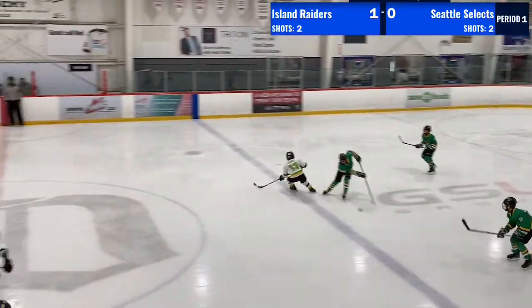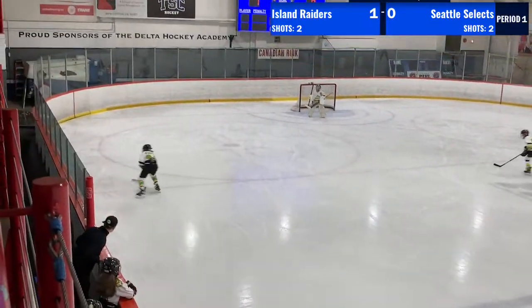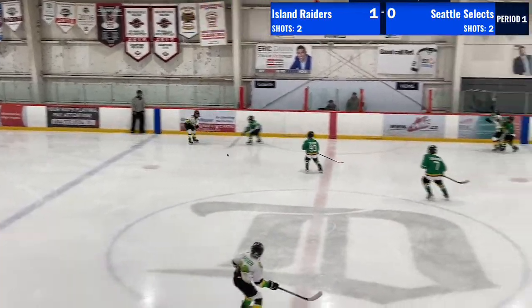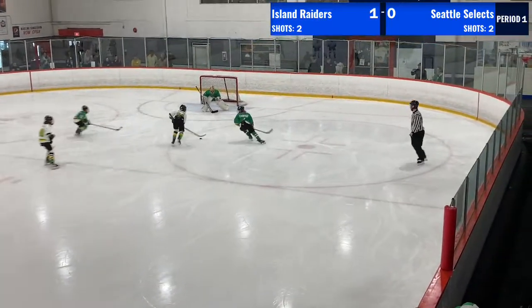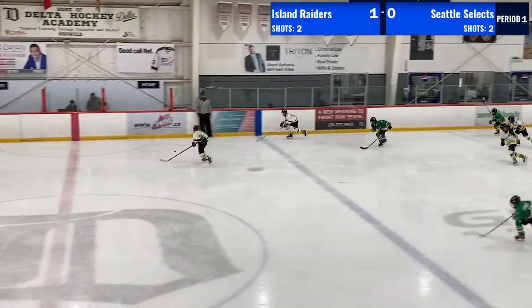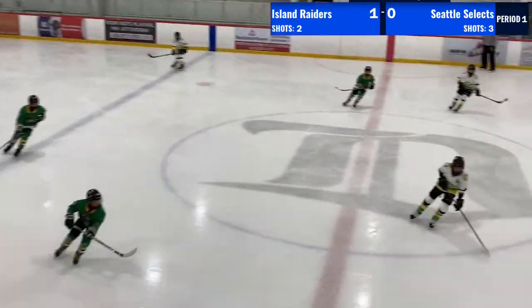Nice cross-ice pass there, and heads-up jump there by the Raiders to let the pass through. I don't know who did that nice move, but the puck is moving fast in this game. Brown, open on the far side, is going to walk in, cuts to the middle, shoots. Oh, really nice blocker save by Page. Wonderful blocker save on the player Brown from Seattle.